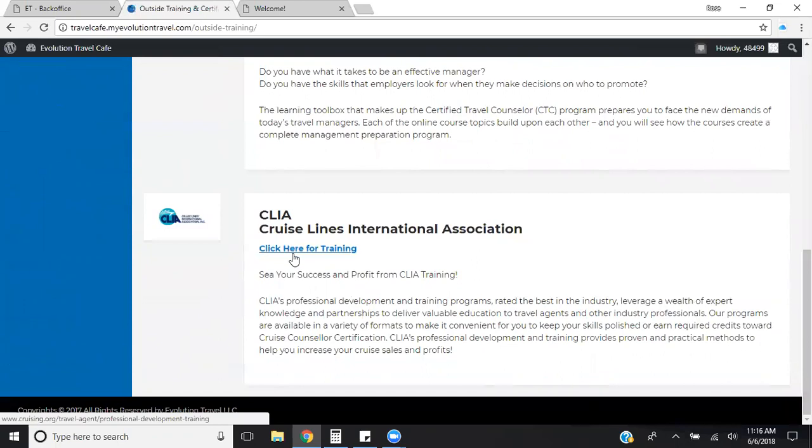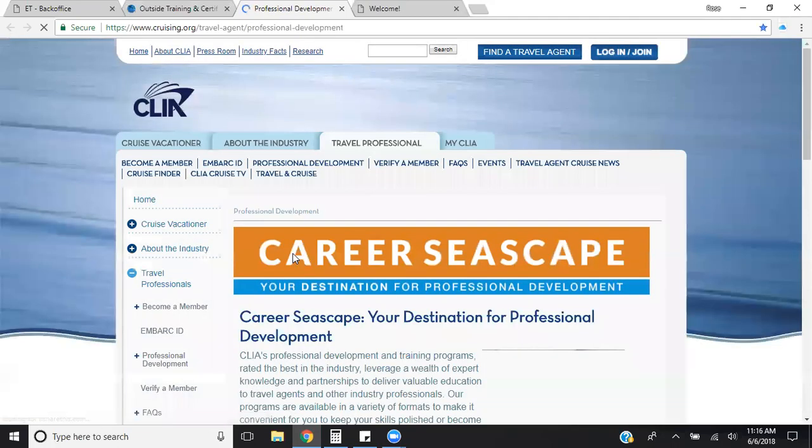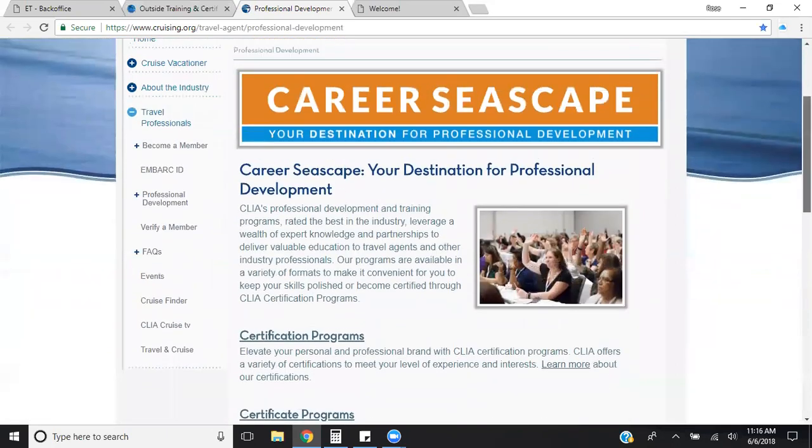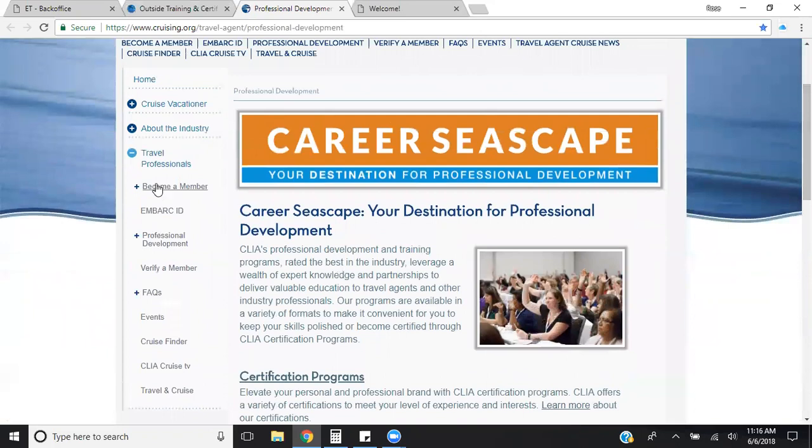Some things to get your travel agent rates, you will need to have either a CLIA card or an IATAN card. To get an IATAN, you have to have over $5,000 in commissions earned. So I know you guys are all new, so you're not going to be able to get that yet. You can, however, get your CLIA card. To get your CLIA card, it is a membership, so you do have to pay for it. To become a member, it is $115 to get your CLIA card.